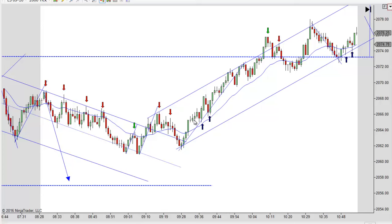We're going sideways there with a couple of dojis, but then you get your failed second entry short. That's what you're waiting on. Go long right there. It pulls back and gives you another chance to enter right off that trend line, another bullish bar. And at this point, you're expecting prices to head to here.